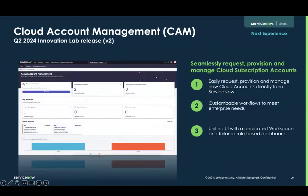Now, for those of you that are using Innovation Labs, and by the way, I want a thumbs up, or I want you replying in the Q&A section if you're leveraging or if you've ever used Innovation Lab, because it's one of the coolest parts of our store. Innovation Lab means essentially that you can try out the best innovation that we offer for free in your non-production environments. And Cloud Account Management is one of these biggest innovations that we have introduced.